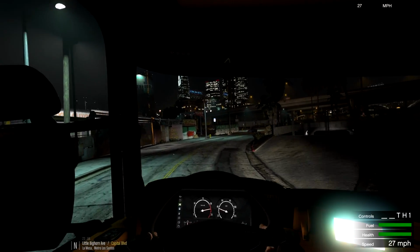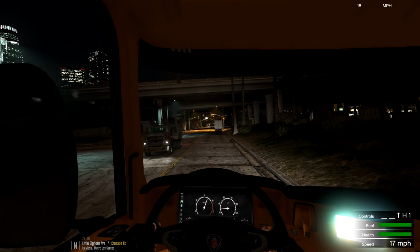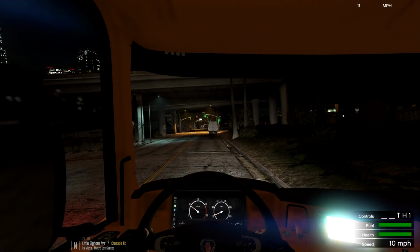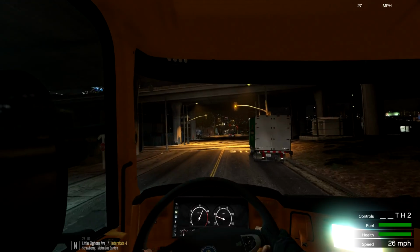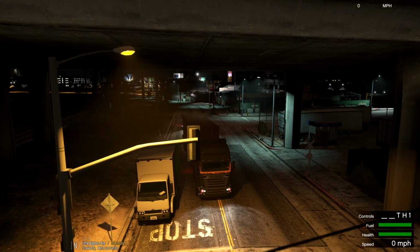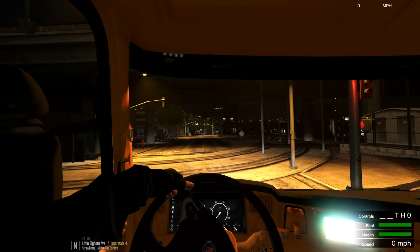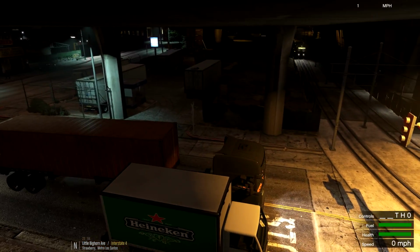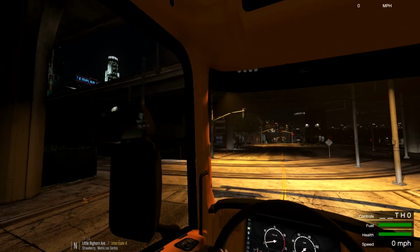Where are you taking us, Waze? I'm scared. I'm a little scared. Where are we? Okay, looks like just straight ahead. Sometimes I gotta check the map just to make sure. And why is this Heineken truck parked like that? Wonderful. Oh, I can't even see the light now. Is anyone behind me? Okay, there's the light. Still red.